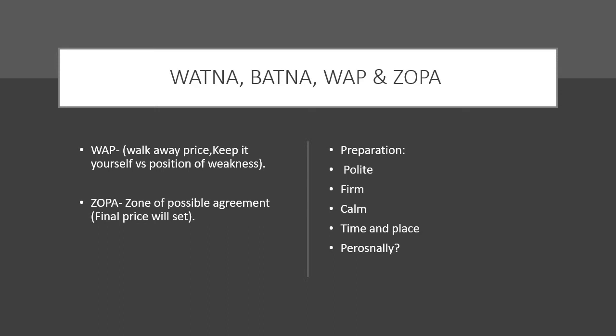And same like that, we need to keep in mind WAP and ZOPA. What is WAP? Walkaway price, and ZOPA, zone of possible agreement. In a walkaway price, it is important that you keep your walkaway price to yourself, especially if it is significantly less than your initial offer. If the other party knows that you will be willing to take a lot less than you are offering, then you will be negotiating from a position of weakness. If the other party knows or has any idea of your WAP, then it stops being your WAP and simply becomes your price.